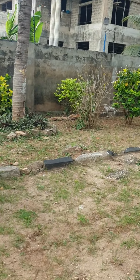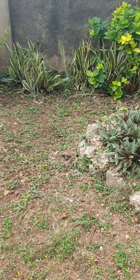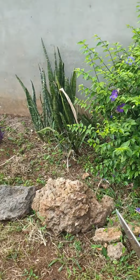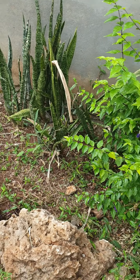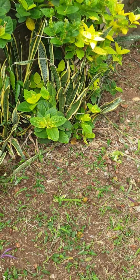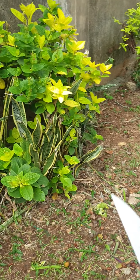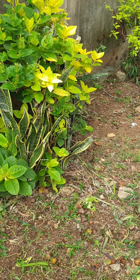And then around this side of the house, we've got some plants here. It looks like mother-in-law's tongue. That's mother-in-law's tongue. I don't know what they call it out here. But that looks like a hydrangea actually. Is that a hydrangea here? That looks like a hydrangea. In fact, that is a hydrangea.